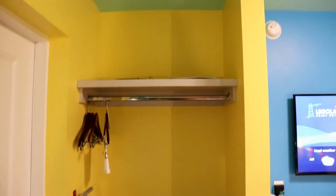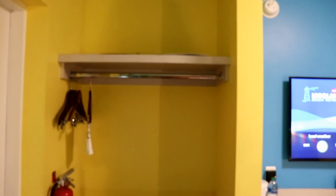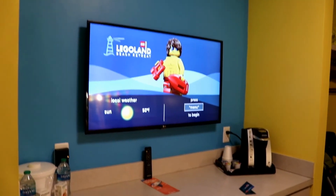The room sleeps 5. The first room has a king-size bed. There are also 2 open closets to hang your items. The room comes with a TV, coffee maker, and mini fridge.